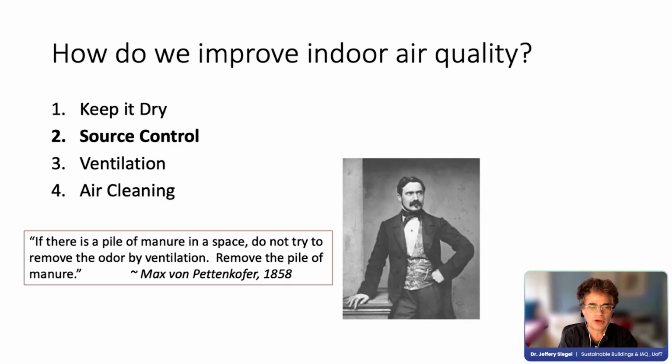The person shown here is Dr. Pettenkofer. Dr. Pettenkofer was a German hygienist who was practicing 150, 200 years ago. And he has a lot of pithy quotes like the one that's in the red box, but basically he's pointing out that you've got to get rid of the sources. Everything else is going to be inferior to getting rid of sources. Now, of course, in any school or really any building, getting rid of sources is more complicated or sometimes impossible.